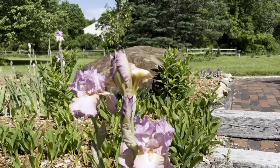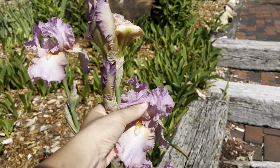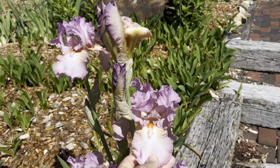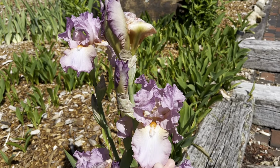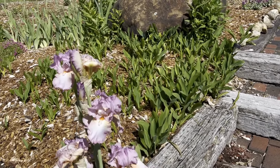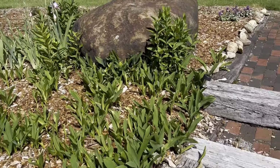Again, it's the same variety, but I would love to have multiple varieties of irises, especially the deep purples and blues. I love those colors. This is kind of a violet color, and the throat has a little bit of yellowish orange in it. I think it's a beautiful variety. And ignore the lily of the valley, I'm just trying to kill them over here, and it looks like I need to spray them again, but anyways.